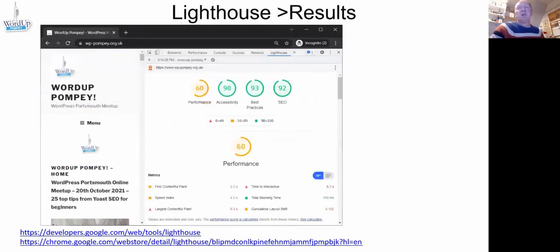And the report might look something like this, which is what I ran back in October. So as far as it's concerned, the performance was 60, but accessibility, best practices and SEO were good. Now, you don't have to run accessibility, best practice, SEO and another thing which is called PWA, Progressive Web App, every time. You can just limit yourself to performance, which is what I do now.